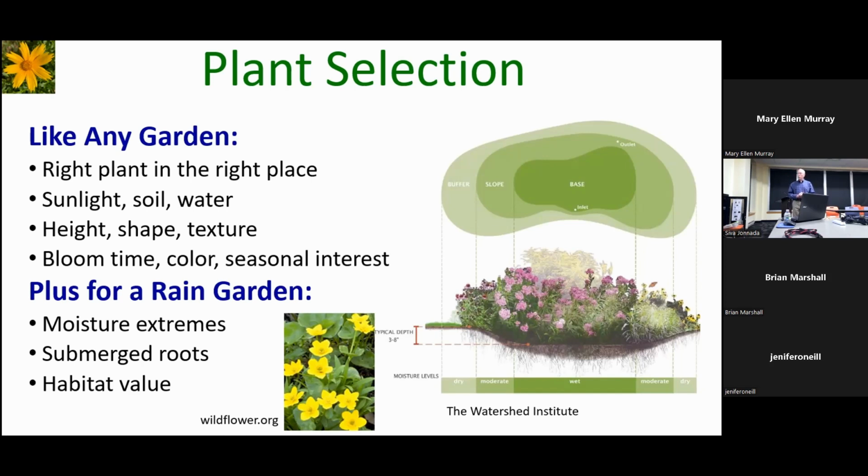Plus, in a rain garden, you have to worry about moisture extremes. You know, in the three different zones, the base is wetter than the sides, which is moderate, and then drier at the top.